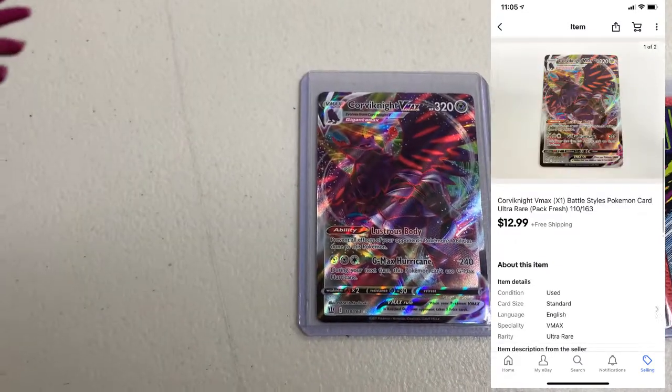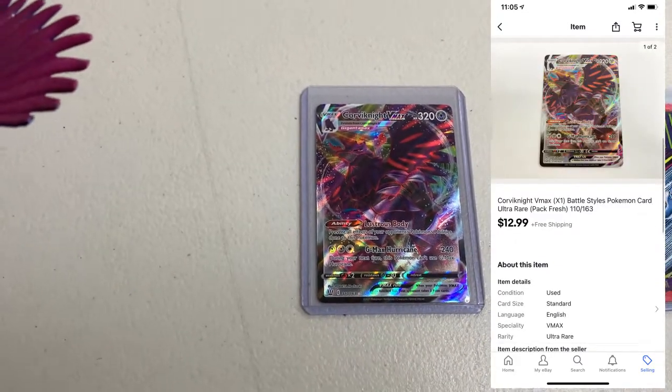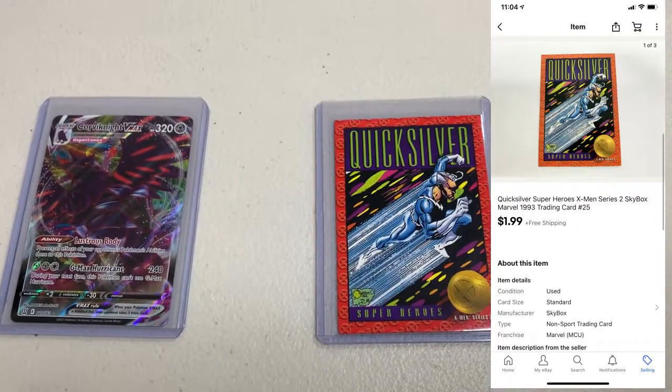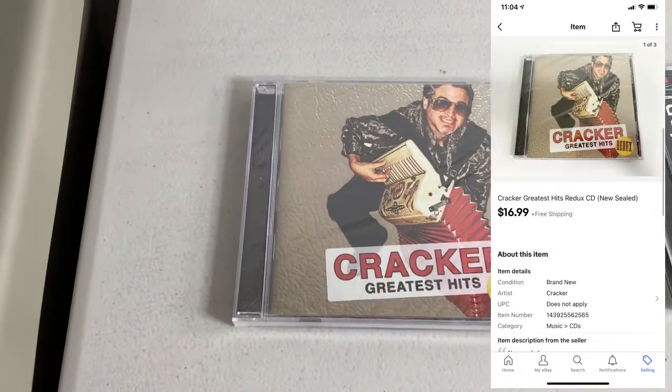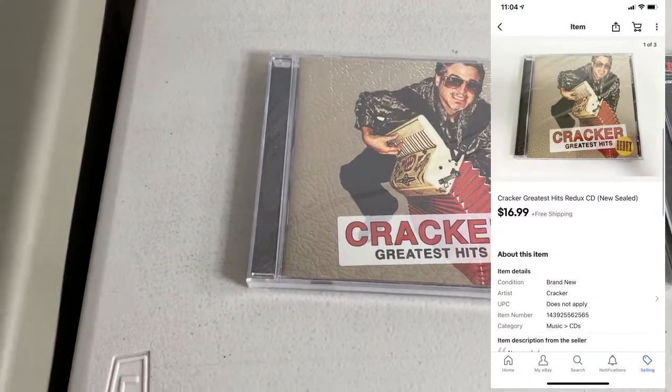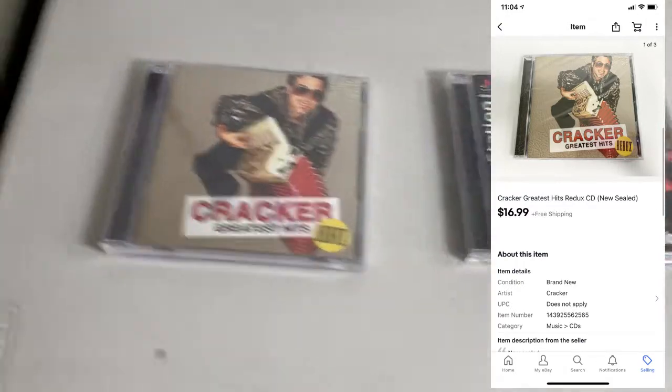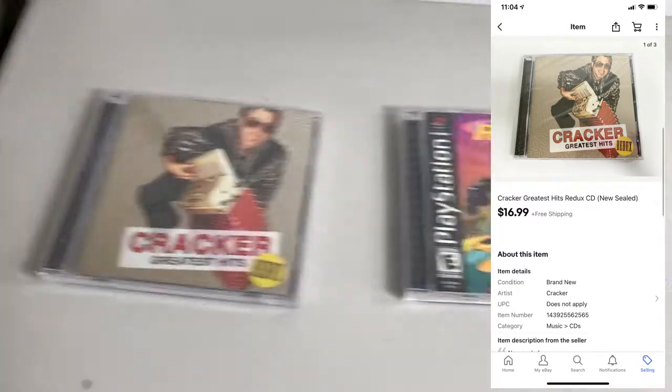Got a Pokemon card going out, Corviknight VMAX. This sold for $12.99. Got a Marvel card going out, Quicksilver from '93. This sold for $1.99. Sold a CD, Cracker Greatest Hits. This is sealed, sold for $16.99. I have a whole stack of that exact CD, so I can get more of that listed. Glad to see that sell at that price.